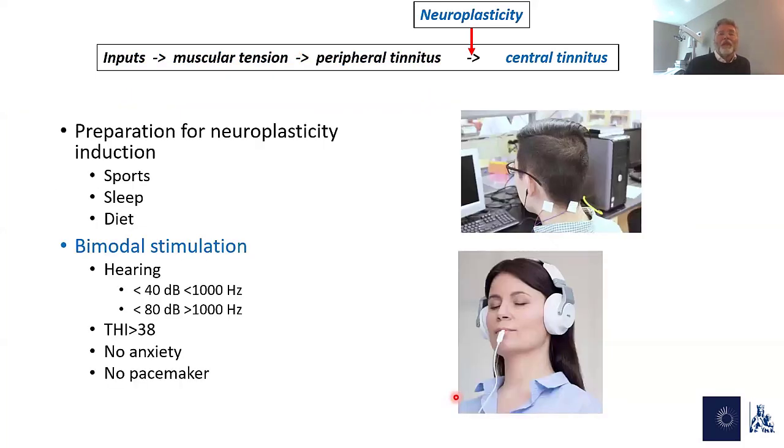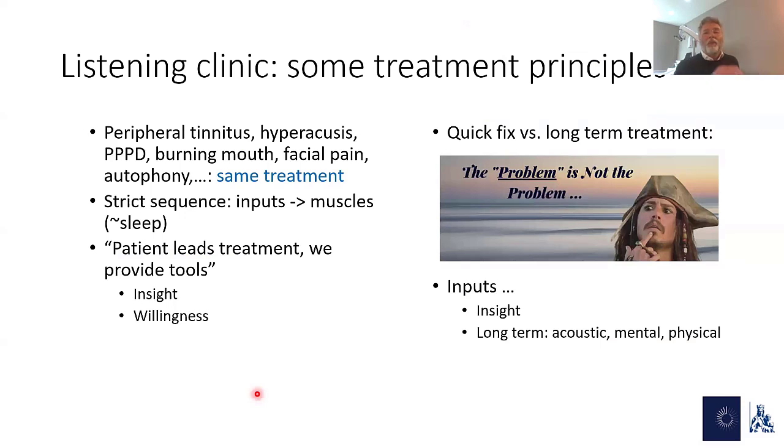So if after the time tinnitus is still there, we say, okay, this is central tinnitus, and then we send them for bimodal stimulation. Not all of them. I think bimodal stimulation is very good to bring a grade 2 or 3 or 5 down to a grade 1, but we don't then send them for a grade 1. The input should be treated first. Pacemaker may be a problem, and their hearing should be more or less okay.